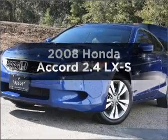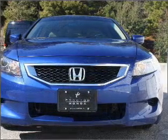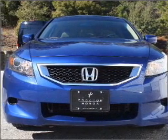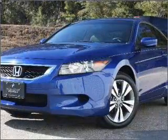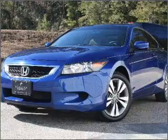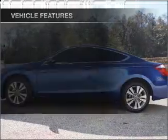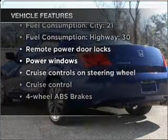Introducing the 2008 Honda Accord. If you're looking for a first-rate auto, this one could be yours today. With an efficient four-cylinder engine that responds smoothly to its five-speed automatic transmission, premium wheels lend a distinctive appearance. Anti-lock brakes help you bring your vehicle to a safe stop. And with these notable features, you won't want to miss out on the opportunity to own this amazing vehicle.